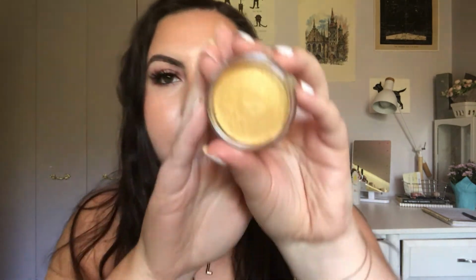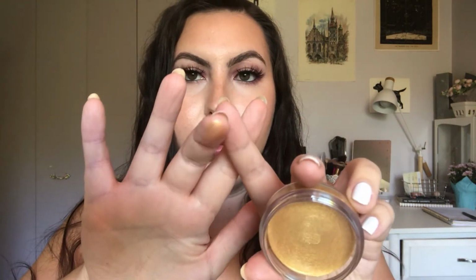So this is what it looks like. We've got this potted cream, and there's tons of shimmers within it. Very creamy. Ooh, look at that. Almost kind of reminds me of, if you've ever had a potted lip balm, it's very similar texture. Let's rub it in. Ooh, very nice.